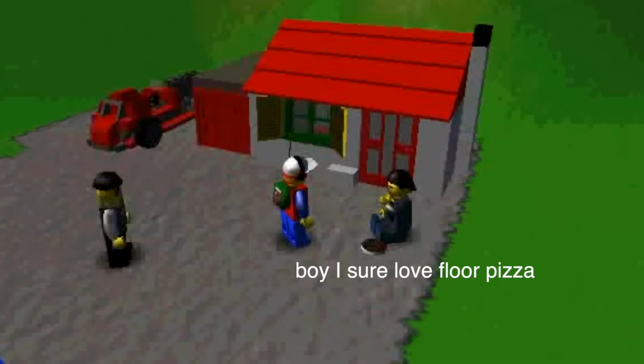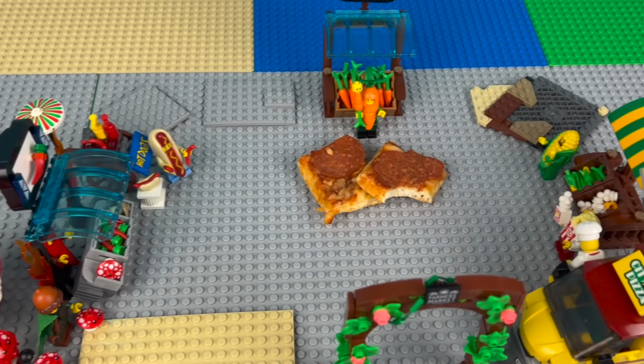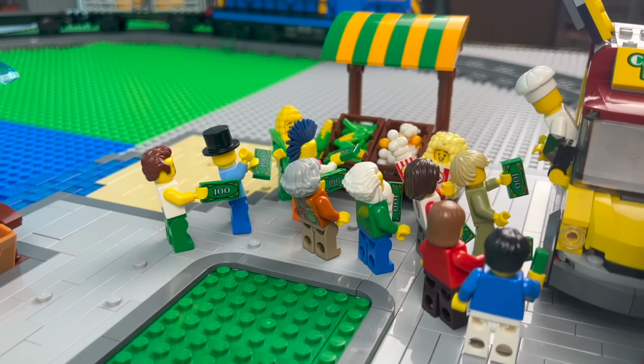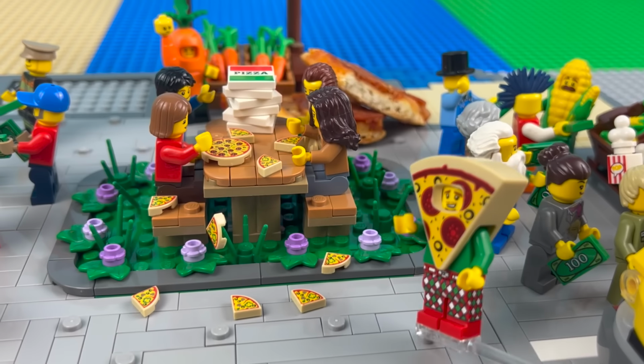And speaking of the floor, all these stands have kind of been thrown willy-nilly around here, so I spent some time rearranging everything and marking off plots for future stands to go before tiling off a walkway all around the market with plenty of studs for customers to stand on. There's even a nice grassy area in the middle with a picnic table they can sit at and eat as much of Giorgio's pizza as they can buy.